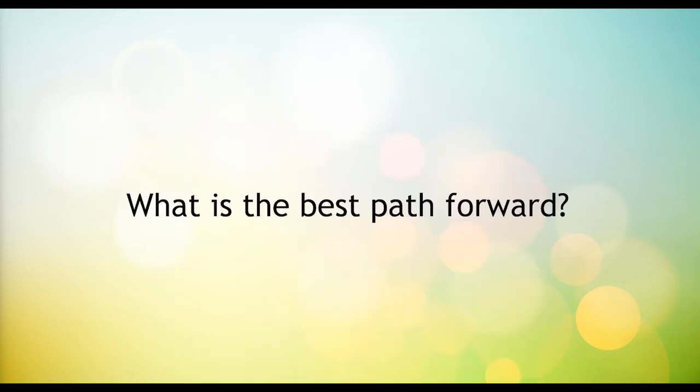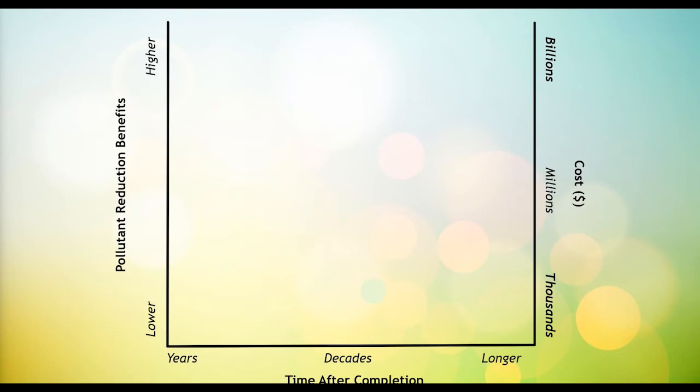Next. So what is the best path forward? In Brevard County, Indian River County, the Indian River Lagoon in general, there's enormous effort going into mitigation and restoration. There are 3 that I'm going to go over specific to the lagoon, and I'm going to put these into this graphic here, where on the bottom it's time since construction. So you construct it, and then you have time moving along the x-axis. And on the left y-axis are the pollution reduction benefits from lower to higher, and then the cost on the alternate y-axis. So next one.